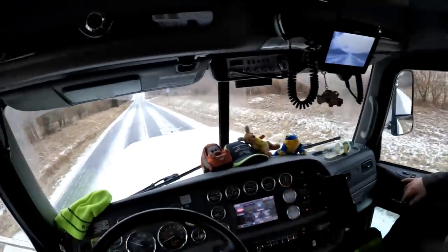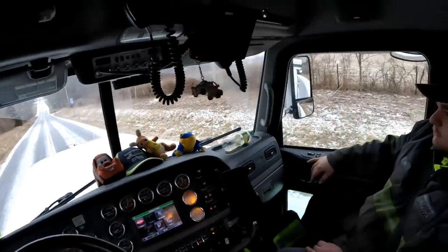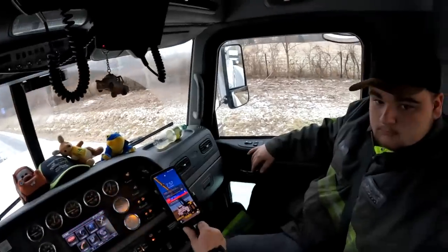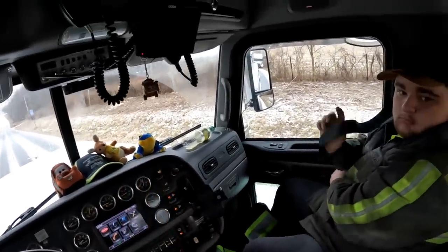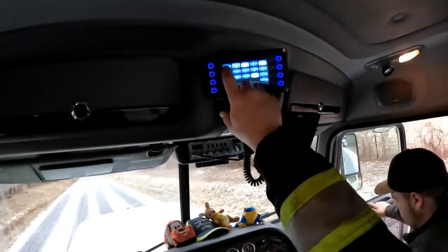Good stretch down there. Okay, I'm gonna stop on level. All right, in this front side compartment, there's those purple buckets of ice melt. Put them in front of my tires and behind my tires. For right now, I'm gonna go check out the situation.